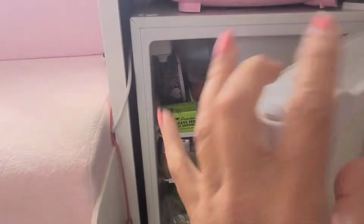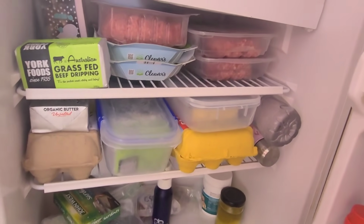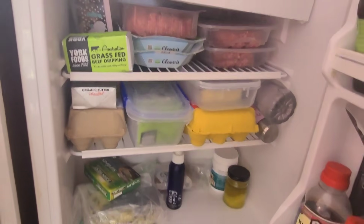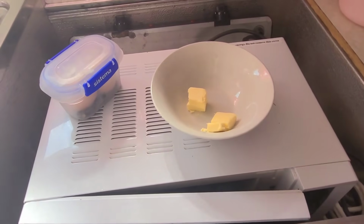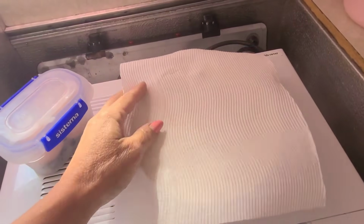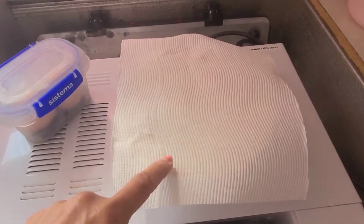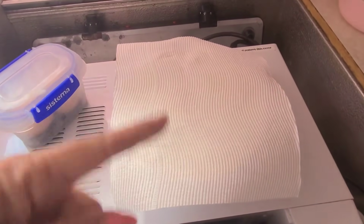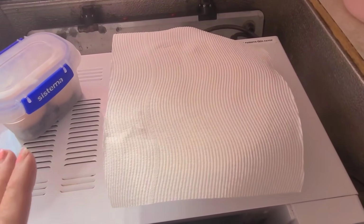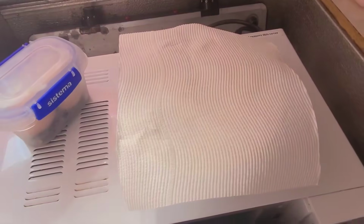Check out my fridge right now. It is stocked. Look at all that goodness. Lots of eggs, meat, butter, dripping, all the good stuff. I forgot to mention in my video about doing scrambled eggs in the microwave that it's a good idea to put a paper towel over it, just so it doesn't splatter all through your microwave. And then you can use that paper towel at the end to clean out the bowl, because I always use a paper towel to clean out my pans and bowls and cutlery, to get all the grease off so it doesn't end up down the drain.